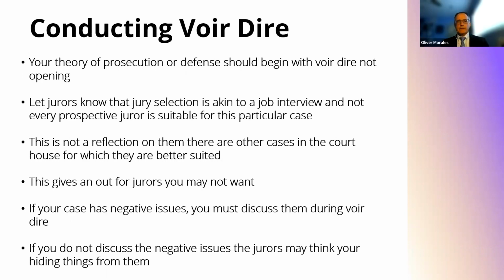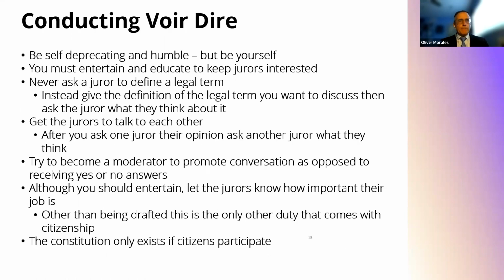If you could go back a second on this slide. One of the things I see a lot of novice trial lawyers do on voir dire is start to ask jurors to define things. You never do that, because you set yourself up for embarrassing them when they don't know the answer and there's a pregnant pause. Whenever you want to bring up a legal term or some term that is not part of the average world, you just tell them what the legal concept is. And then you ask them to give you an opinion about it.